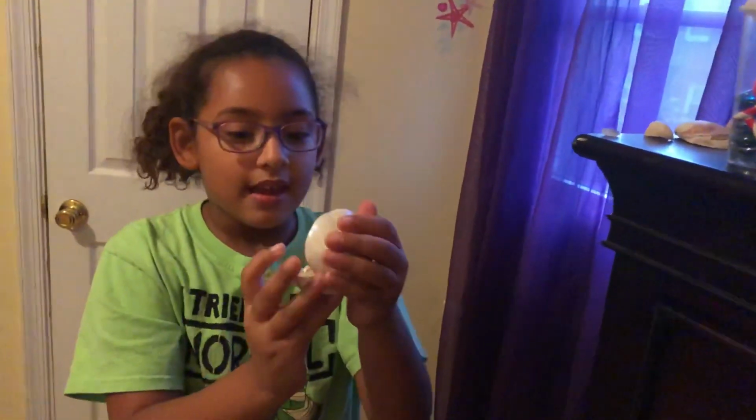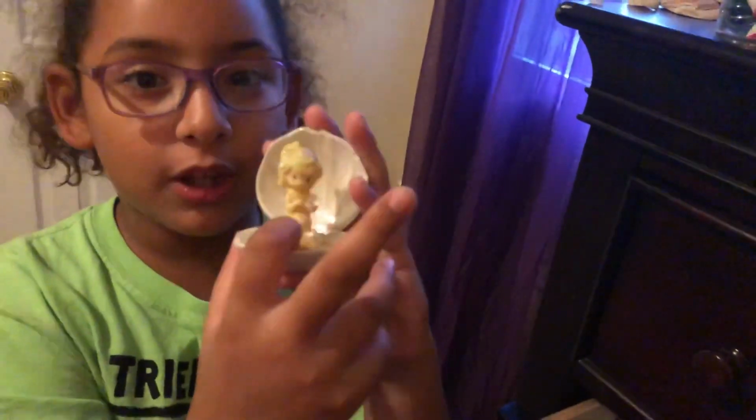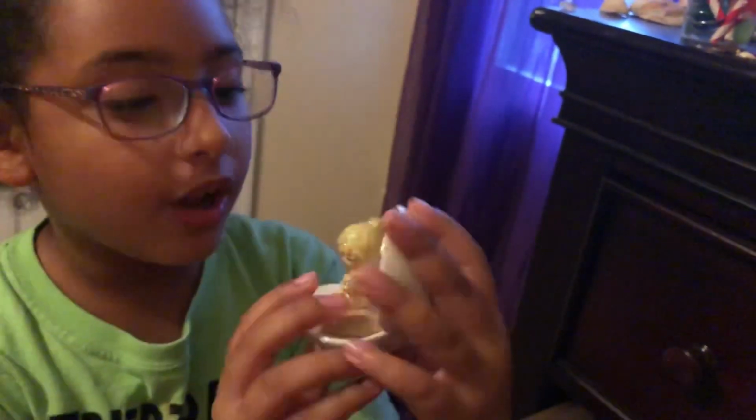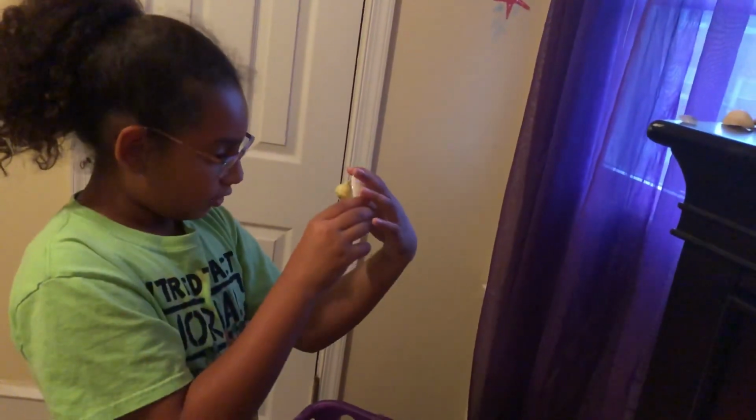One of my favorite shells. Here, you show your shells. I'll face it to you and you grab your shells. So this is my favorite one. It has a swirl on it, because I love unicorns, like a unicorn horn. My mother gave this to me. It has the month she was born, and then in the little pearl, she has her birthstone, which is orange. She was born in November.